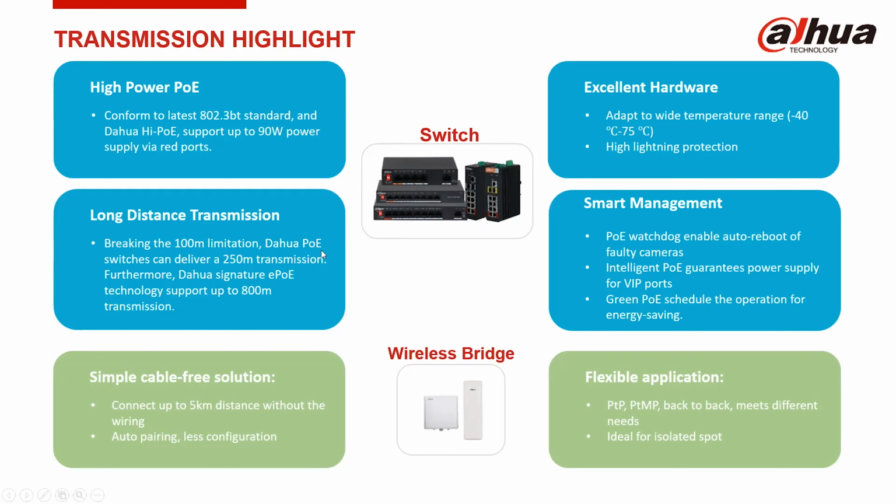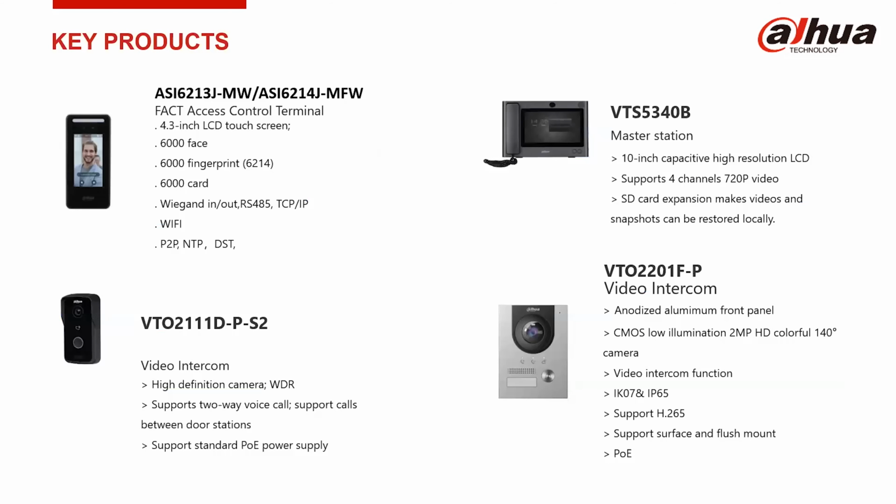Then we have some network protocols that are supported. Then we look at some key products we use for this solution. We have the face recognition SI 6213, MW meaning it supports Wi-Fi, and 6214. For 6213 does not have fingerprint, 6214 supports fingerprint.